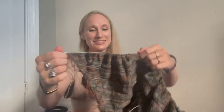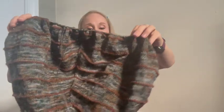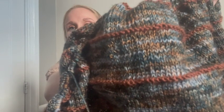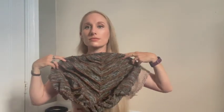So this is how far I am. I'm pretty close to getting to the border. So I'm gonna try to hold the material up close so you can see what it looks like with the gold held double, and then these are spines, and I'll hold it here. So this is the top of the shawl, and then it all aims downwards.